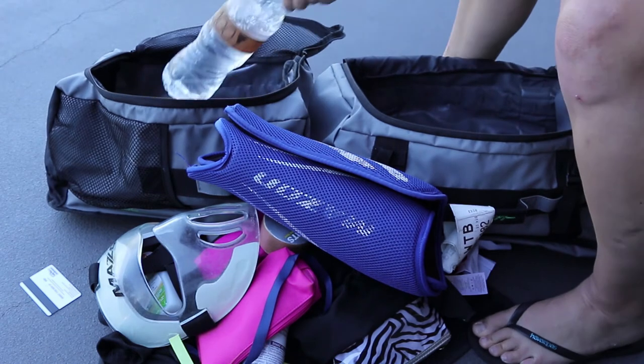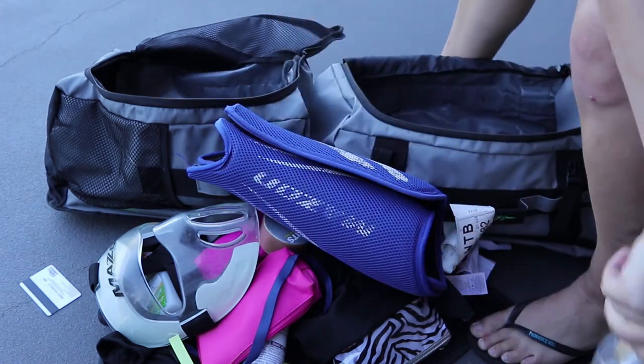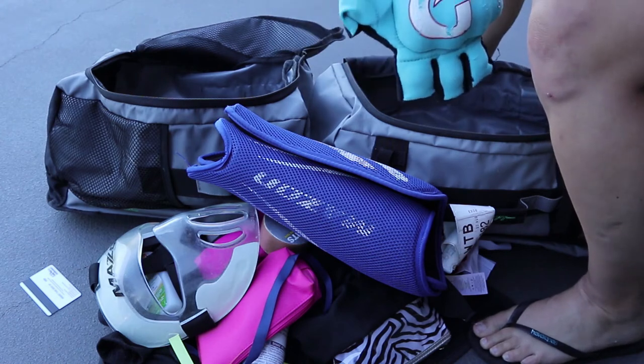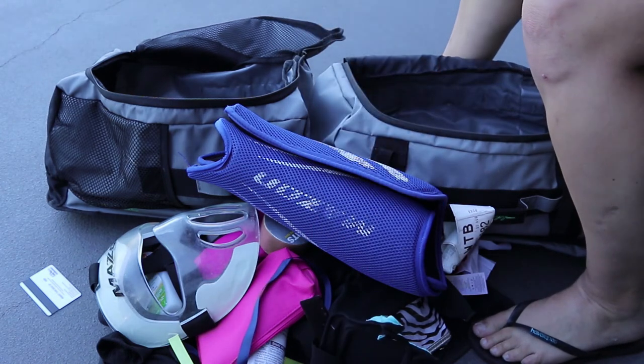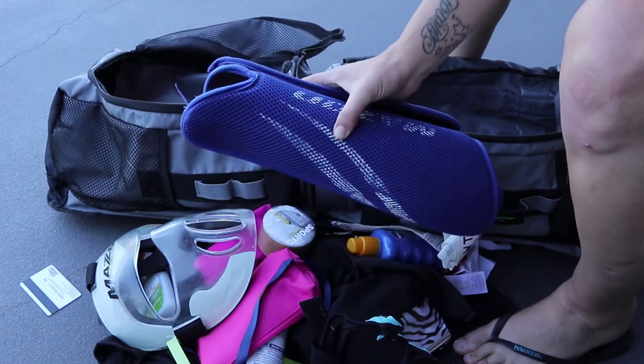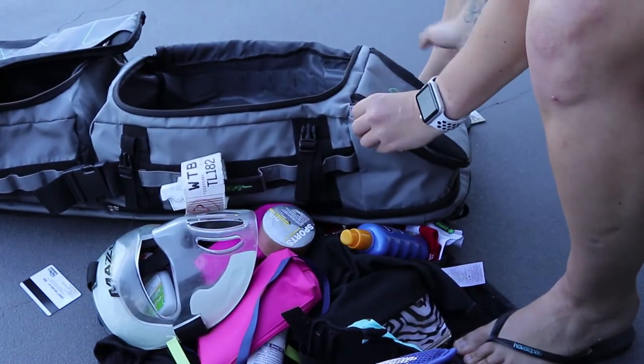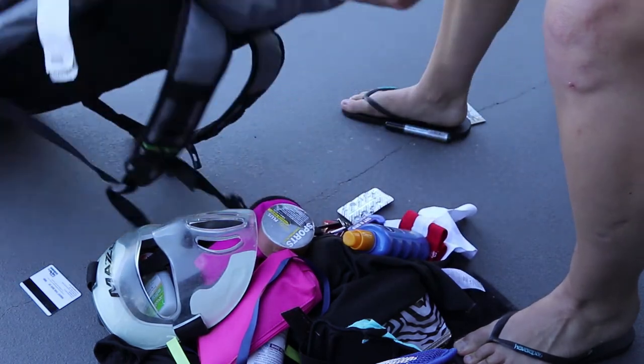Second one, obviously, water bottle. That needs to be probably thrown out. And gloves from Griffin. Need to get a new glove this year. That's that.